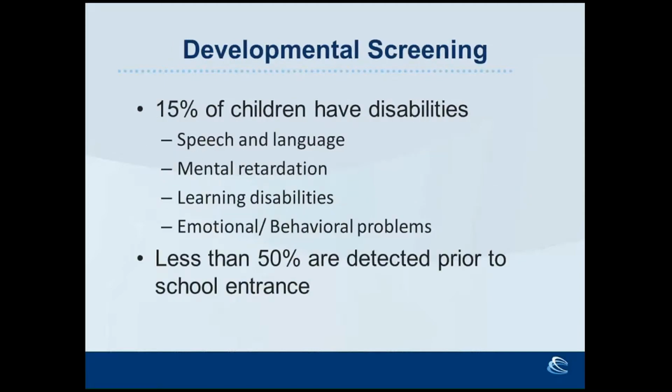Developmental screening. Why screen for development? 15% of the children have some form of disability. So this isn't something you're going to only find on a rare occasion. This is 3 of the 20 kids who come, 1.5 kids doesn't work. So 3 of the 20 kids you're going to do checkups on this week are going to have something going on that requires further attention.